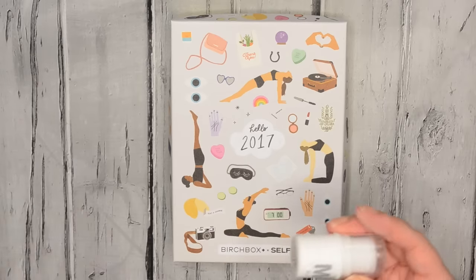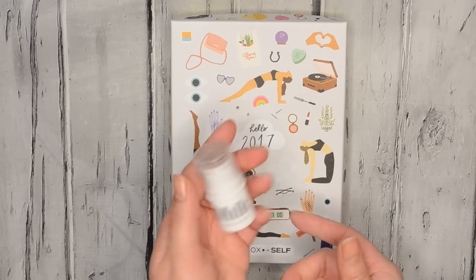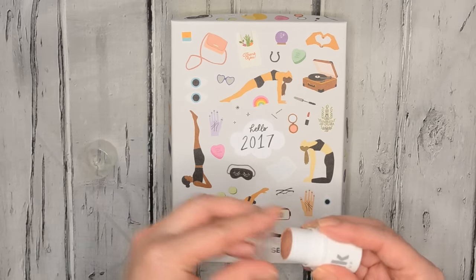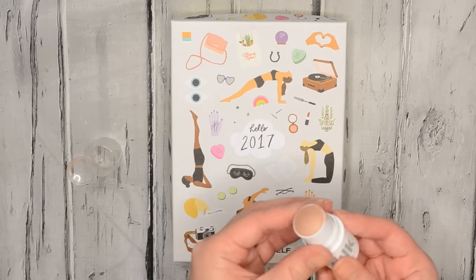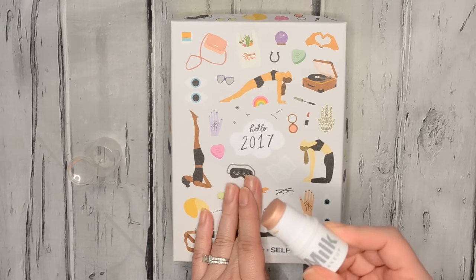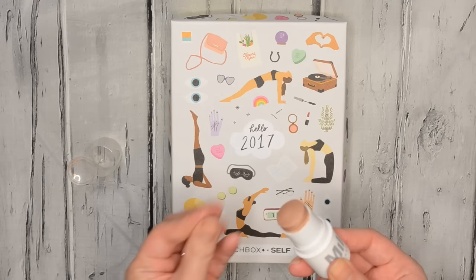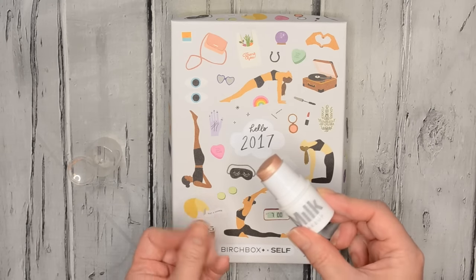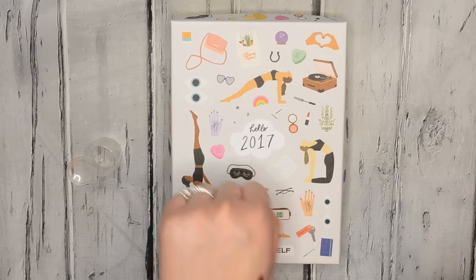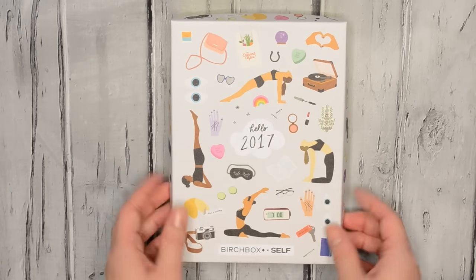So this is what that looks like, and it just is highlighter, so I guess it doesn't have a shade on it, but it's this really small twist up highlighter. And you don't really get much product in here. You can see, I'll twist it up all the way. That's pretty much all you're getting. I mean, it's still a good amount to definitely try it out, but you're not getting a whole lot of product here. And I'll go ahead and give it a swatch right here so you guys can see what it looks like. It's a really pretty color. And now let's get into the box.